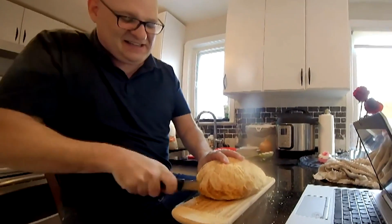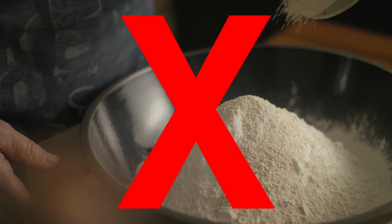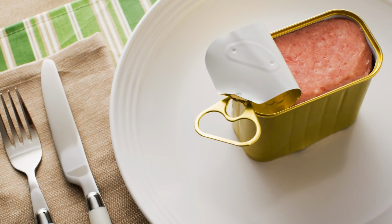For many, finding yeast was a fool's errand as shelves were emptied from panic buying. Delish reported online searches for yeastless bread recipes went up by a factor of 44, and phrases like "no-egg cake recipe" and "canned ham recipes" started trending worldwide.